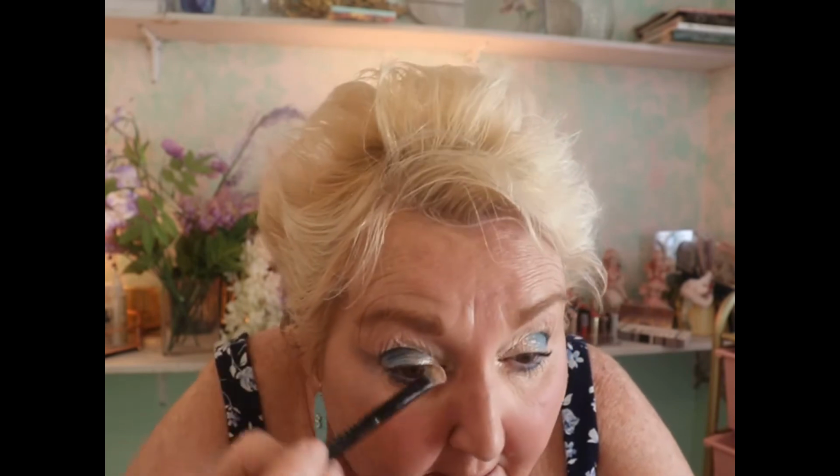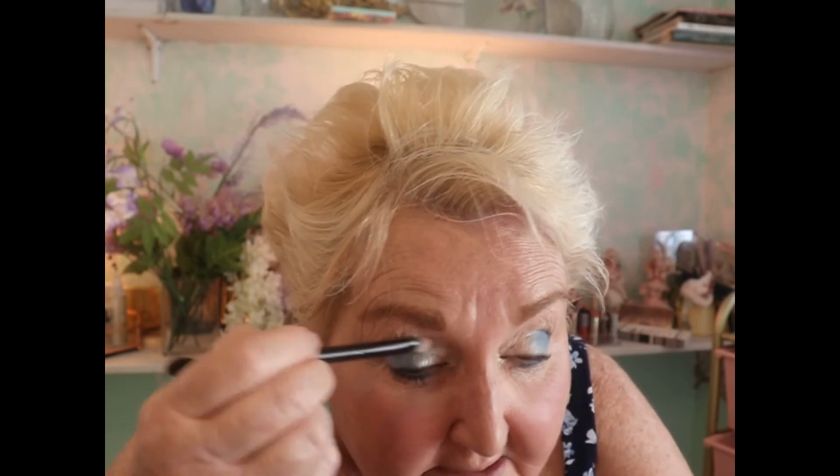And next I'm going to go in with my transition shade. There we go, and right there. Because I think what was happening was the darker color was kind of too dark for me. Okay, now let's go in with this lighter transition shade right there. Let's go in with that one.